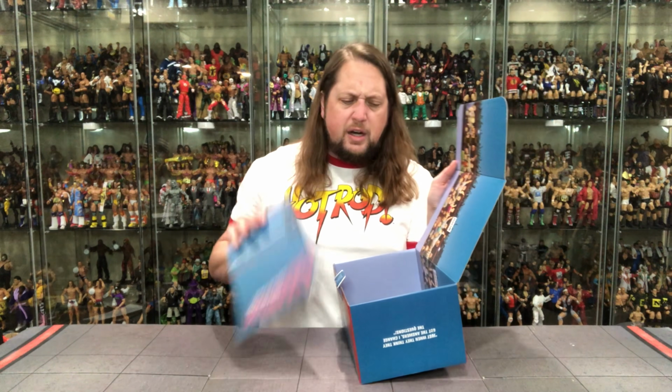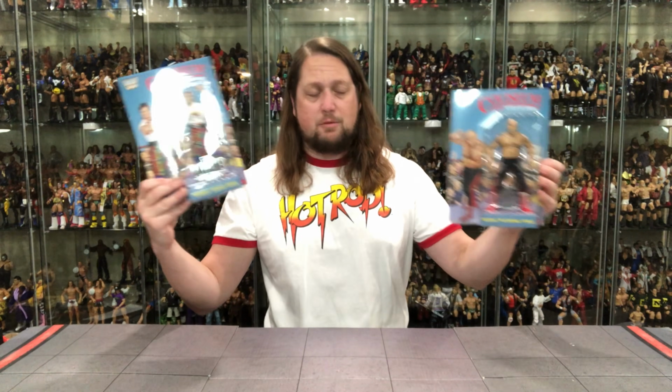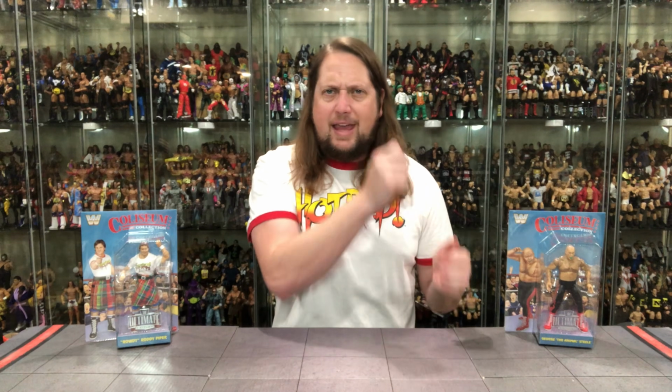So it is what it is as far as the packaging department. Pretty good packaging. For the most part, we've seen that before. We'll see it again, I am sure. But now we got the Hot Rod, and we got George Steele out of the package here. And of course, once again, very familiar packaging design. Slip-away case, so we're going to go through it.